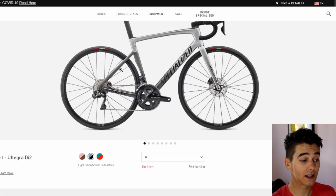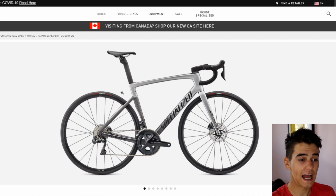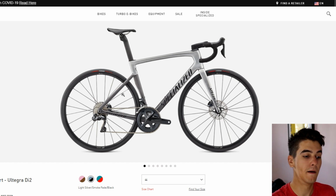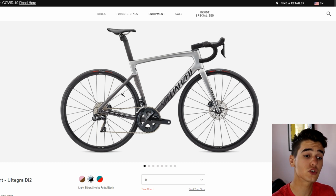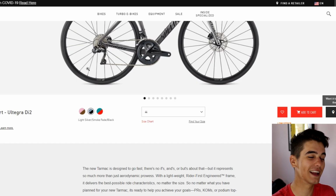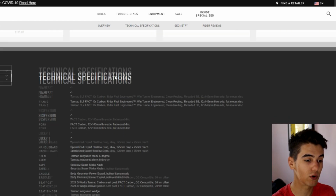So this bike is retailing for 5,000 USD. Now that's pretty steep. That's pretty expensive. And since they have one bike to rule them all, they're not going to have cheaper iterations, especially because the Tarmac used to be the more common choice between avid cyclists and weekend warriors, where the Venge, well, you needed some steep money for that. So it's very interesting to see the different price ranges now. But let's see in terms of specs what you get.